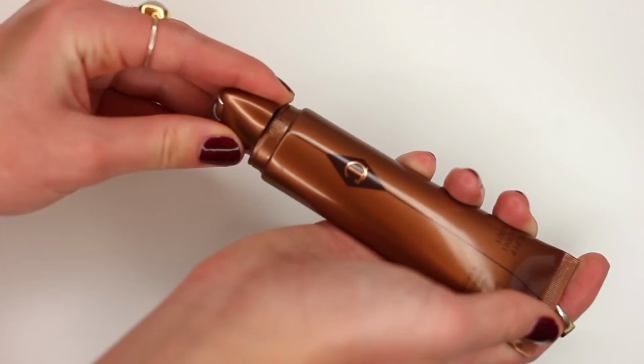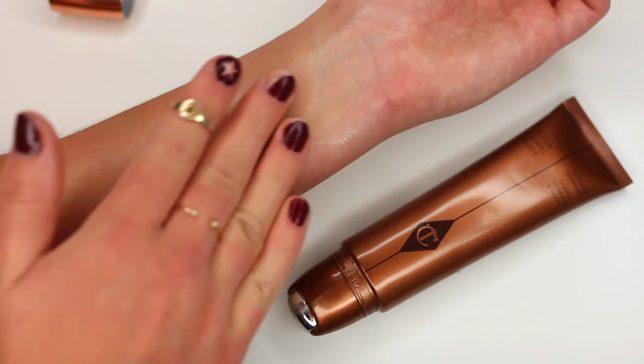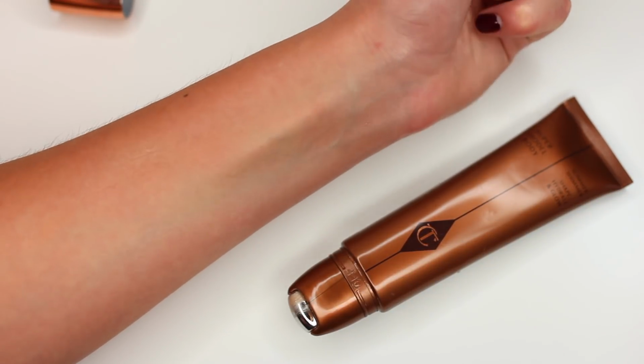Now this was super interesting to me when I first learned about it. So basically it has a little twisty bottom here. It's a little roller ball, and basically it's a shimmer that you put on your body. So if you're gonna be wearing a dress, or you have your legs showing, or your arms, or your shoulders, and you just want it to have that Kardashian glow. You know when you see pictures of celebrities on the red carpet and they have that oily, shiny looking skin, if that makes any sense. Anyways, this is supposed to replicate that look, and this is apparently what Charlotte uses on all of her A-list clients.